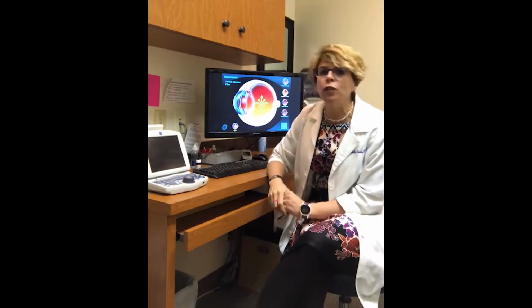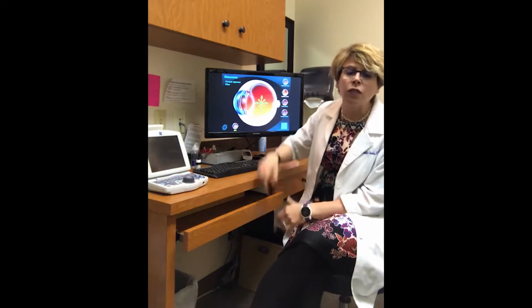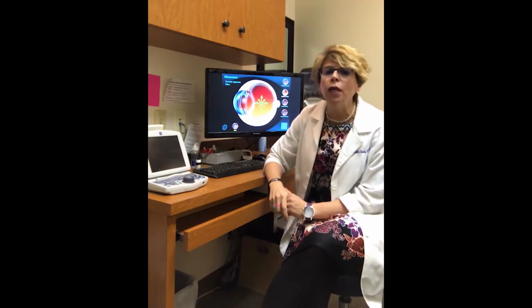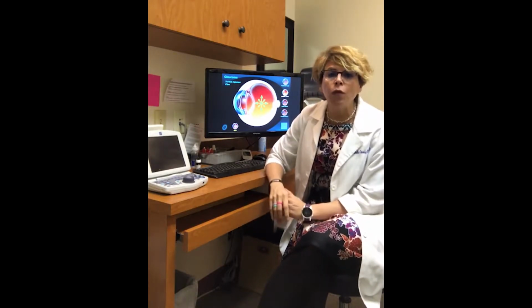There are a lot of different types. When the drainage area is very narrow, it's called closed angle glaucoma. There's pigmentary glaucoma, there's congenital glaucoma, so there are all kinds of glaucoma, but the most common one is called open angle glaucoma.